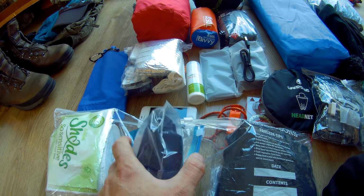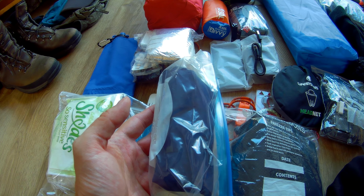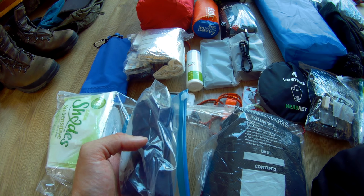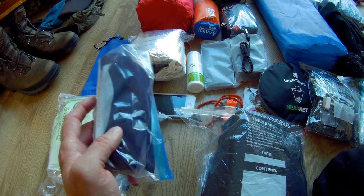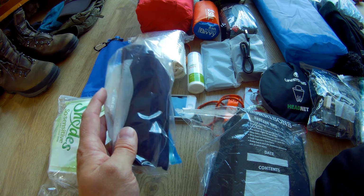Pillow. Originally I was just going to use a stuff sack with some clothes in it, but then I thought, well, if it's really cold, because my bag's quite light, I might have to use all my clothes to keep warm. So I thought I'd better bring a pillow just in case. It doesn't weigh that much. It's only 76 grams. It's a luxury item. Could probably do without it.